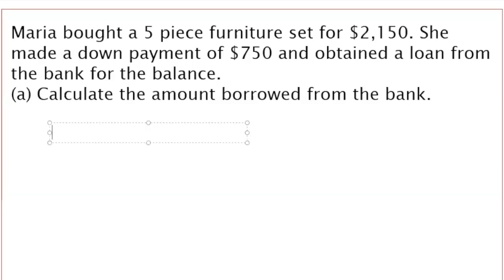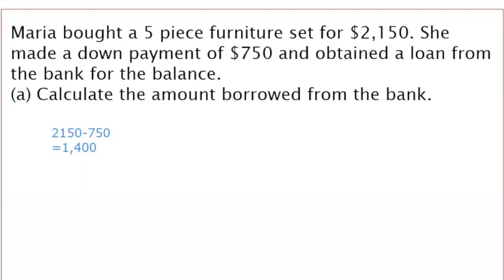Here's what I know. I know that she paid, the original bill was $20.50 and she paid $750. And so for me to find her balance, I need to subtract. And when I do my subtraction, her balance is going to be equal to $1,400. All right, that's her balance. Now let's go ahead and work on the next part of the question.